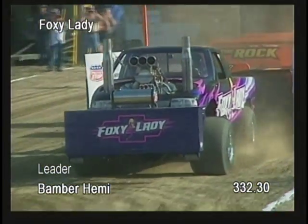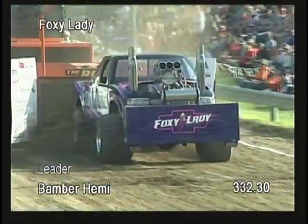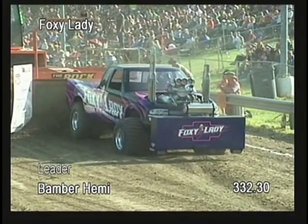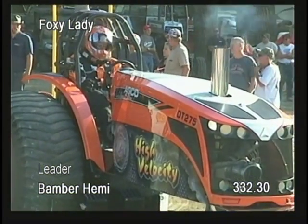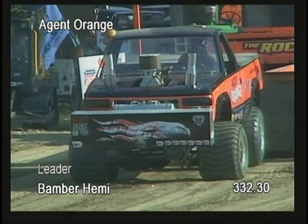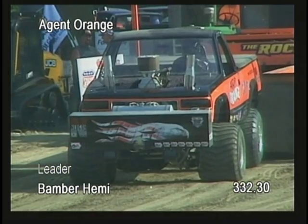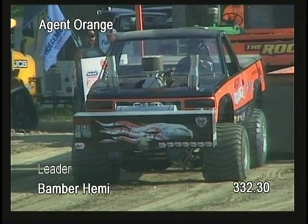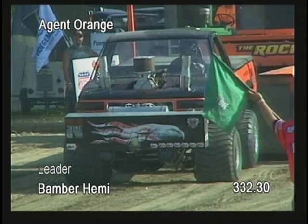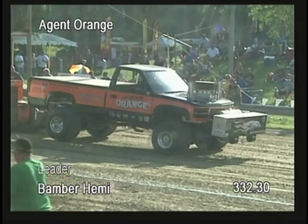Well, it's not over here on the left side, what he was looking for. But the only guy so far in the class to fight has been Dave Bamber. Tom Byers. He says, let's put the sled right in the center. Let's put it right in the middle of the track. Give me plenty of room to work. Let's see what we can do with it. Out of Watkins, Iowa, calls it Agent Orange.